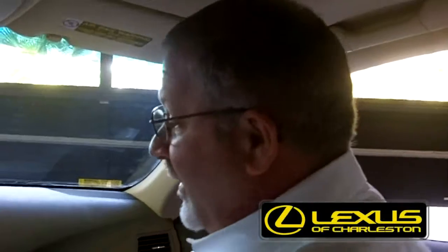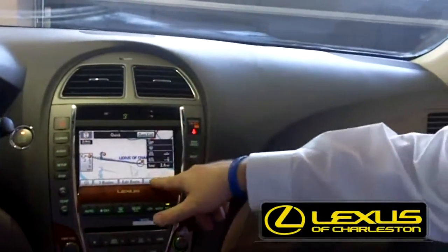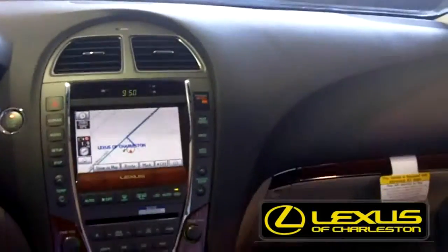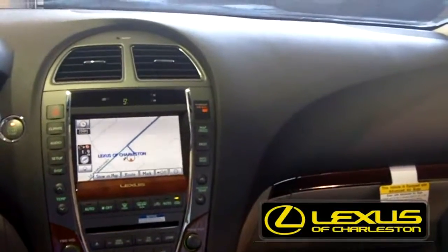Okay. And then you have, again, the same choices. Three routes. Edit the route. If you want to just go, because we already have quick set up the way we like it when we did our preferences, we just hit OK. And we're on our way. Please proceed to the highlighted route, then the route guidance will start. So it's very easy using voice commands to put in an address.